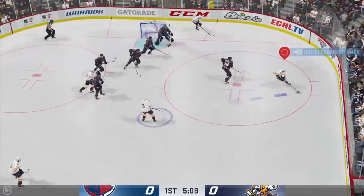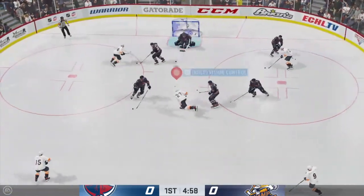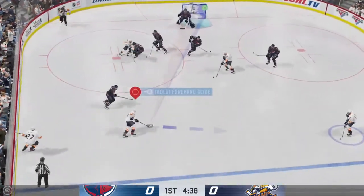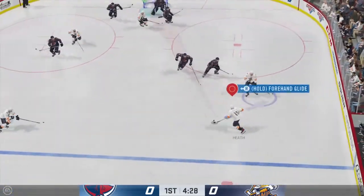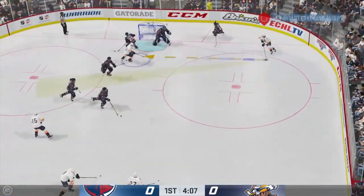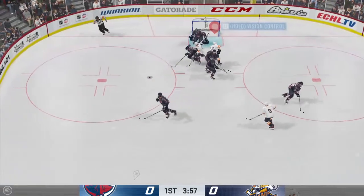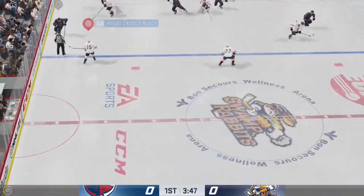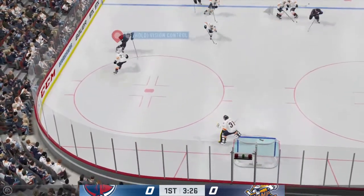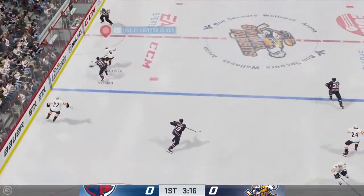Slides that one right across the blue line. Here he is in front. Big save. Grabs the puck in the corner. Moves it quickly over to Heath. Shot. Stops him cold. A chance in front. Denies him again. No room for the shooter. The goaltender snuffed it out. Steps across the blue line. And skilled use of the stick to poke the puck away.